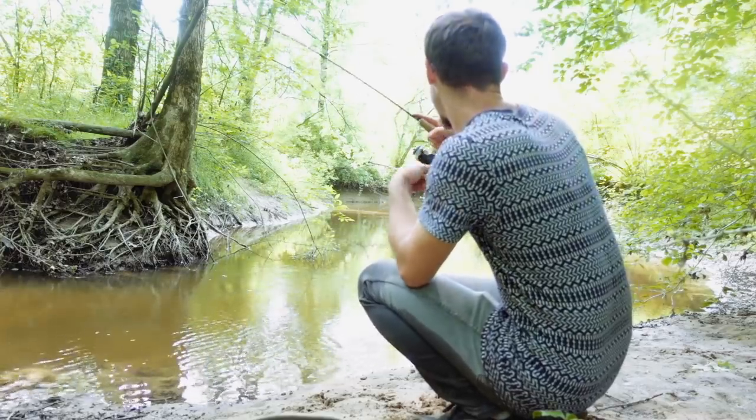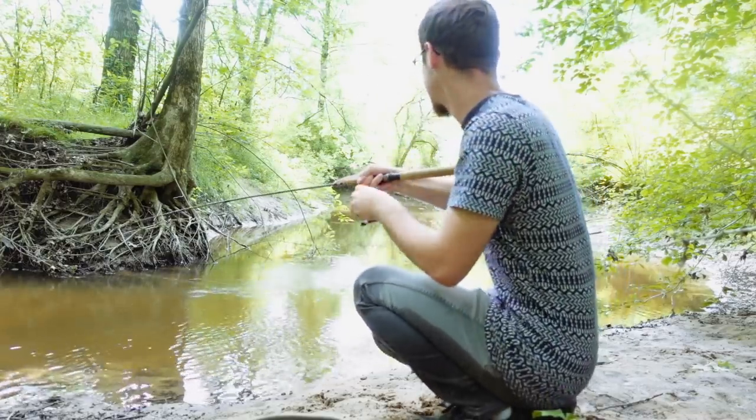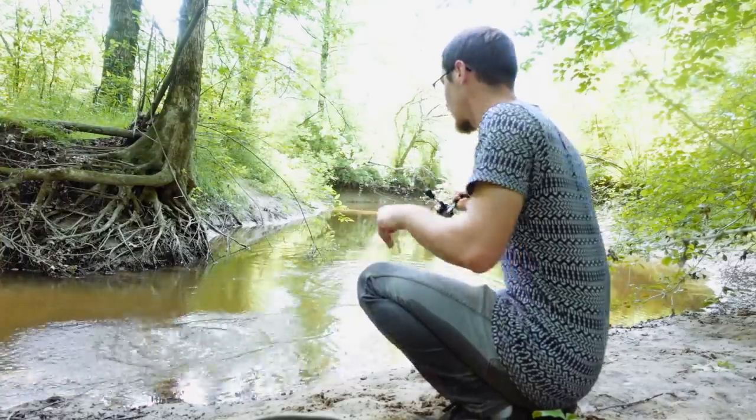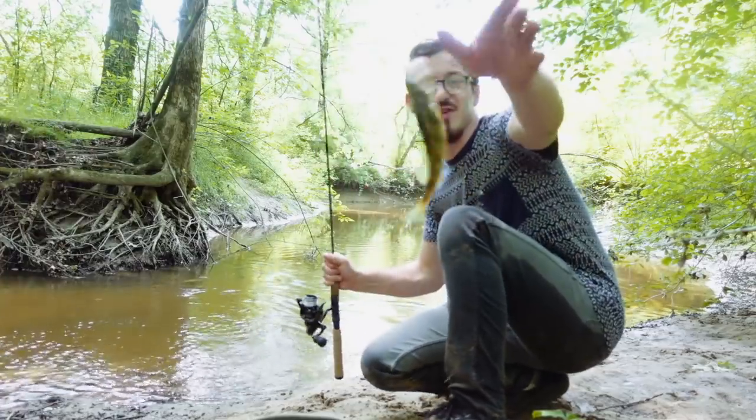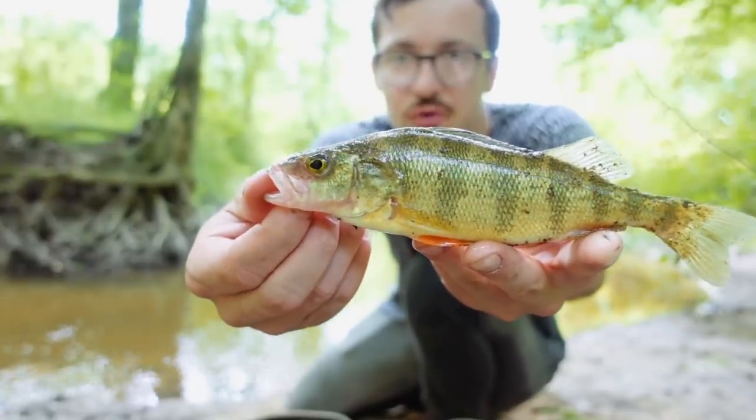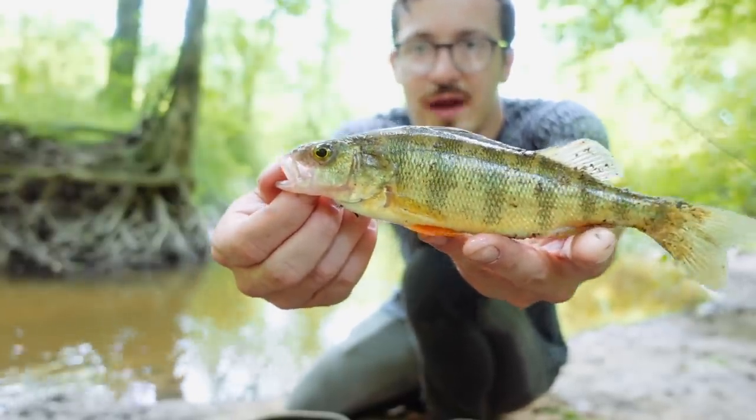Okay, that's a big fish. That's something better. Oh yes. What is this? Oh, that's another perch right there, baby. That's another nice perch right there on the spinner. Boom, right there. Beautiful yellow perch on the little panther martin.